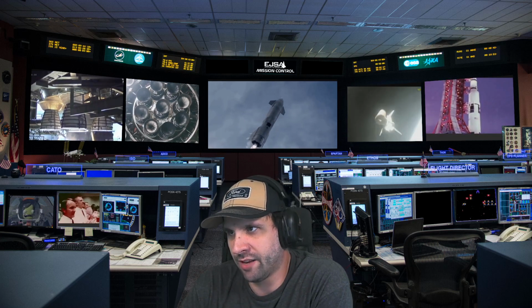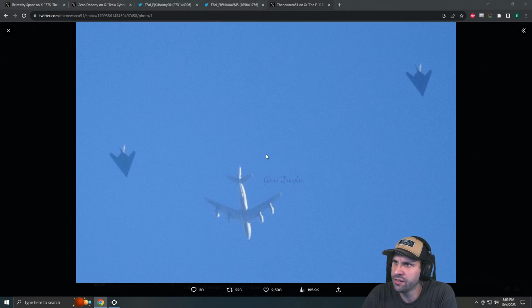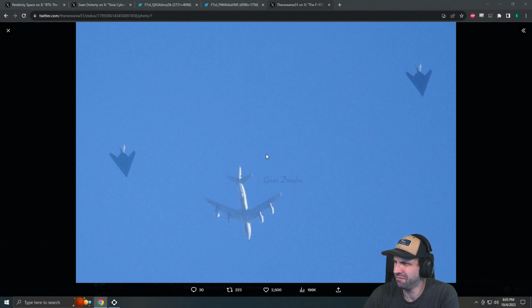Apparently we have another spotting of retirement airplanes. I only see one airplane here. What are you talking about? KC-135s aren't retired. They're close, but they aren't retired. They're being replaced by KC-46s. Am I missing something? There's only one plane on the screen. You see three planes? There's only a KC-135. What are you talking about?